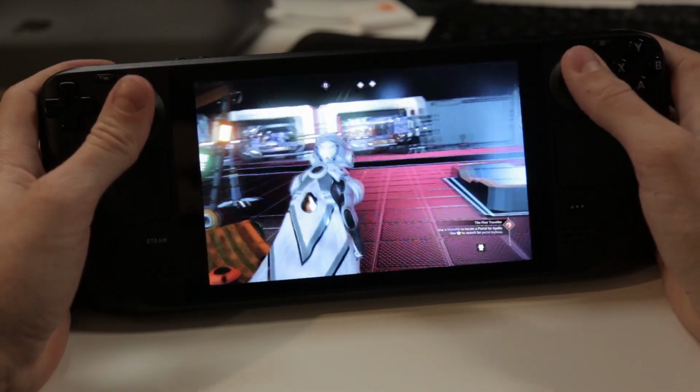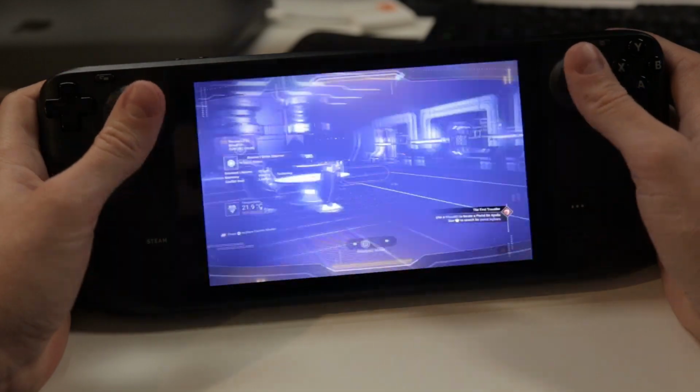I will say the fan does get a little loud. It doesn't bother me one bit. I'm usually having Bluetooth headphones plugged in and I'm just playing with noise canceling anyway. The fact that it's so portable and I can play anywhere I want to go, assuming I don't need Wi-Fi, and the games just look so good for a portable computer. It's literally a mini PC.